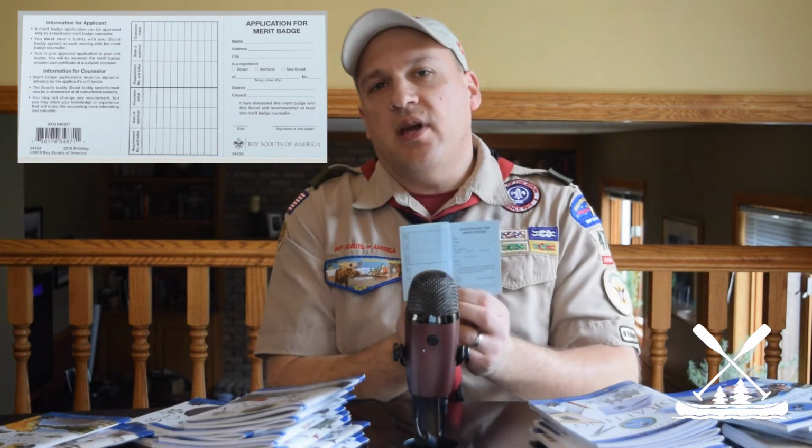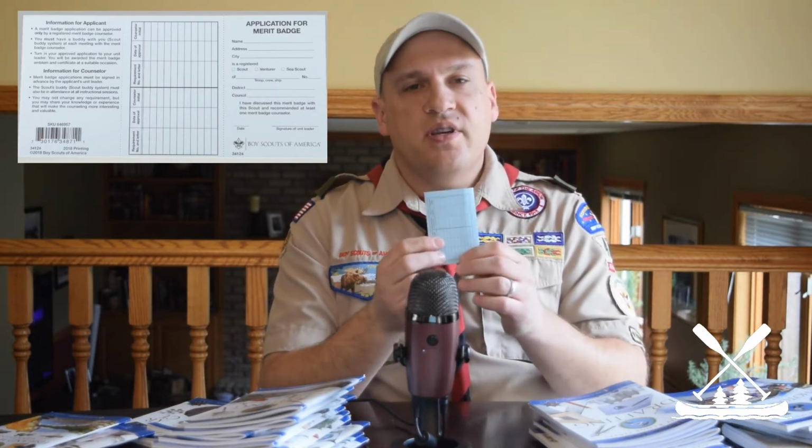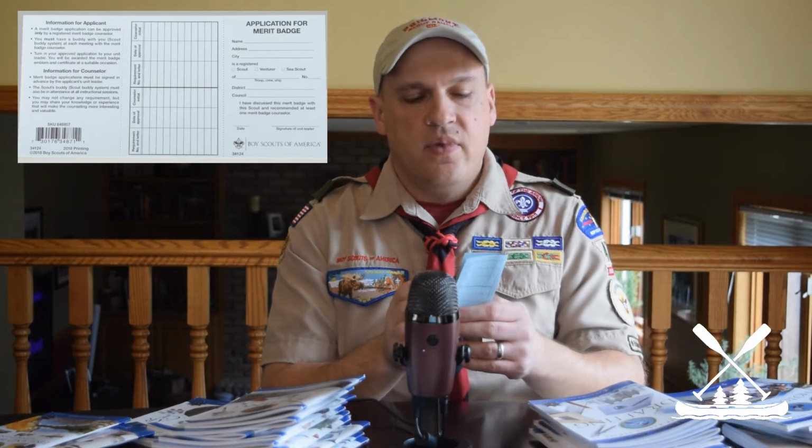The counselor gets to keep one as a record that they taught you your merit badge. You will take that completed merit badge blue card and hand it to your Scoutmaster. And at your court of honor, when you're presented with your merit badge, you will receive one section back. The other section will be kept by your unit as a record.